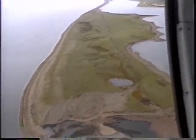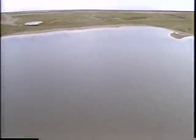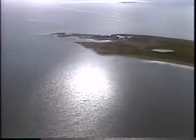The slides up to number 17 at the end of the spit. You can get a good idea of what the material is like in the barrier by looking at what they've been digging up. Quite a bit of fine gravel and coarse sand. Some fishing in behind the barrier. We're just circling around looking at the end of the barrier and we'll carry on.